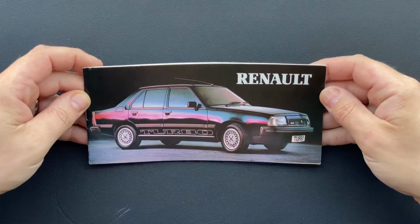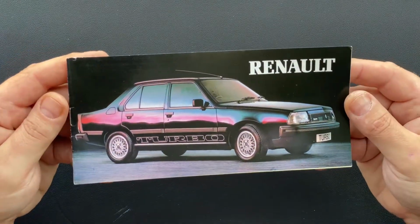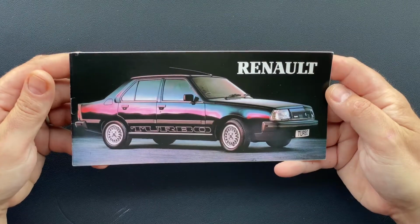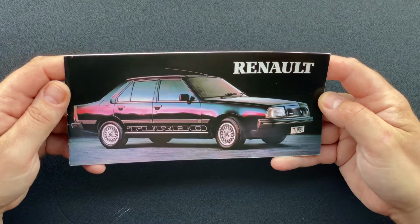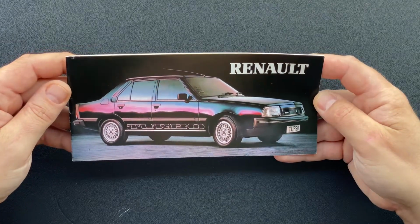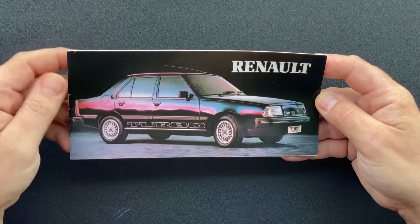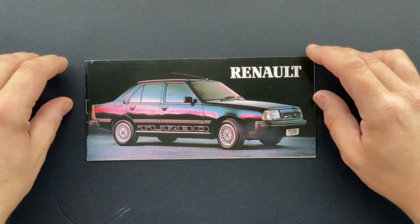Today, following on from some of the other brochures that I've reviewed, we've got a really small brochure. It's a sort of rectangular brochure, and it's for the Renault fleet that was out, and we'll have a look if we can see what year this is. But on the front there, we've got a car that my family had during the 80s. Sadly not the turbo version, but we had a Renault 18. Interesting car. So let's take a look inside.